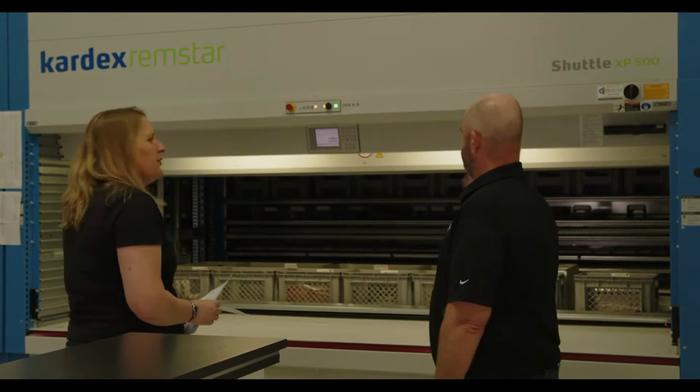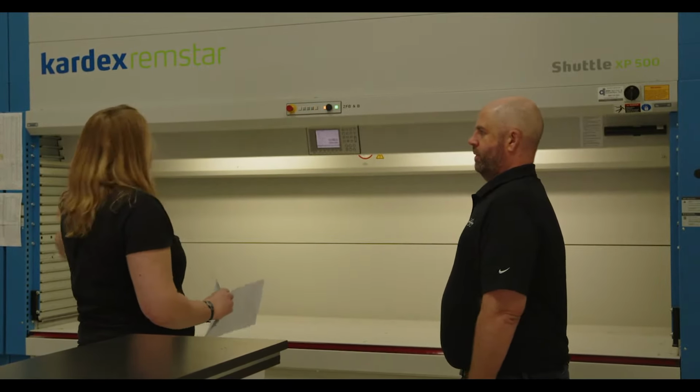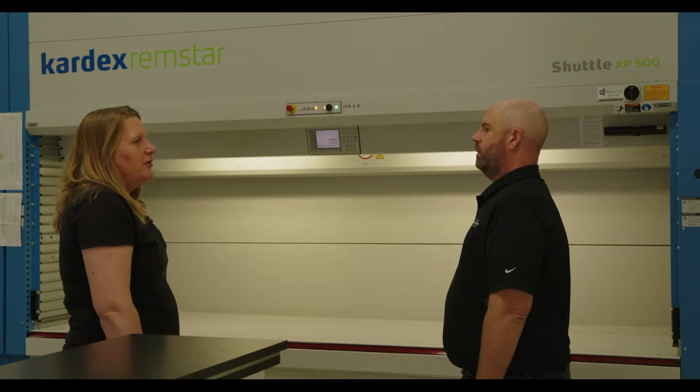So this machine holds a lot of parts. How many do you think, roughly? There's 60 trays and there's 2 silos, so it's 120 trays, and depending on the size of the part, probably 6,000. So if we didn't have this, we would have parts everywhere around.